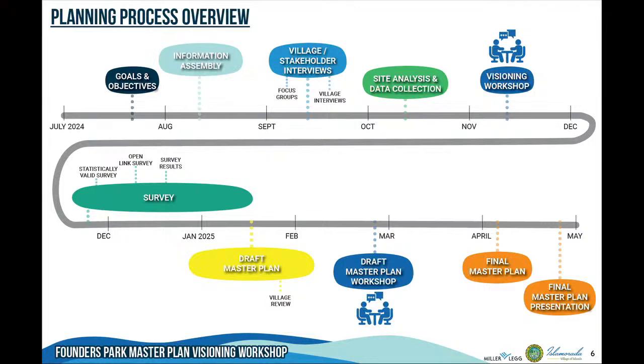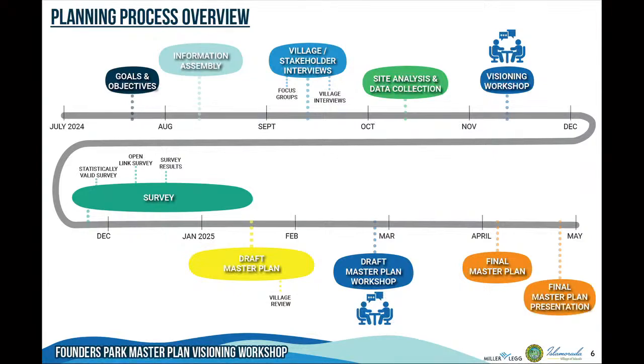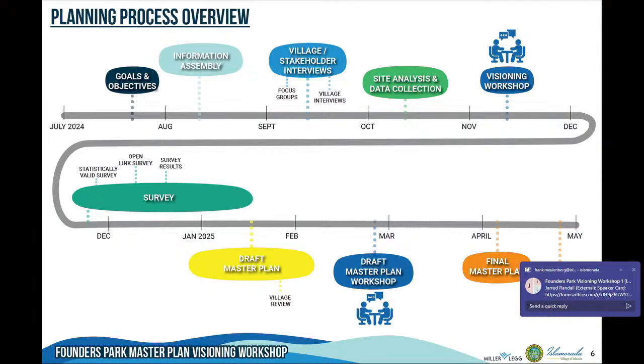We assembled the various information that was available, both from historic documents as well as other studies and things that had been done previously. Then we had stakeholder engagement with the village folks, village staff and such, and also some of the focus groups here in Islamorada. We've also done site analysis of the park, identifying quantitative and qualitative analysis of the facilities and programs that we have here at the park. And right now we're in the visioning workshop, shown there in blue on the top, in November.